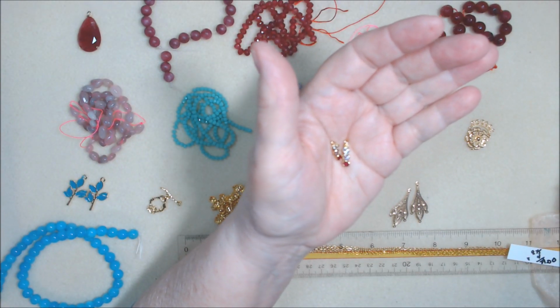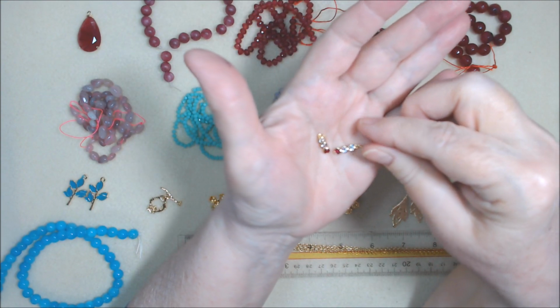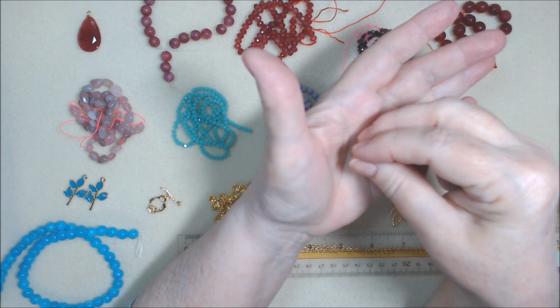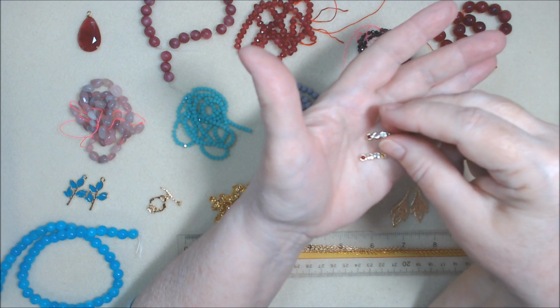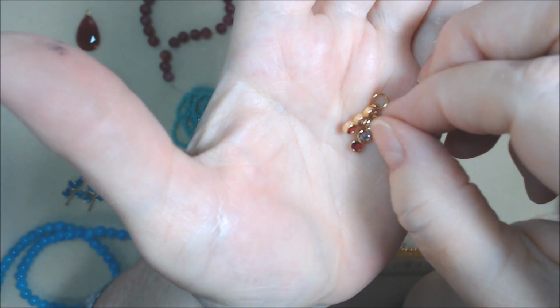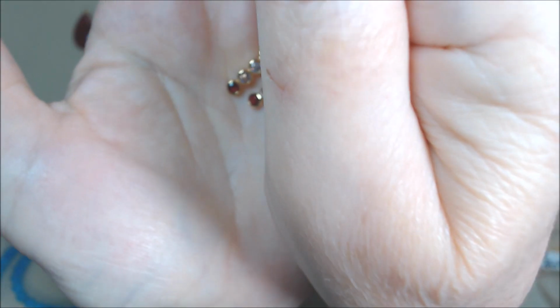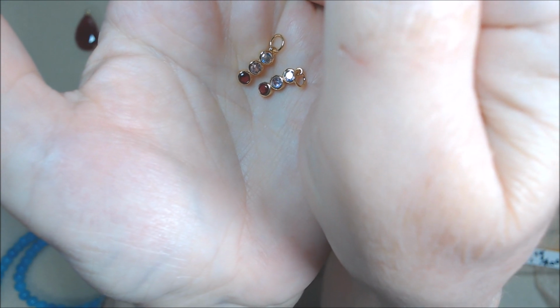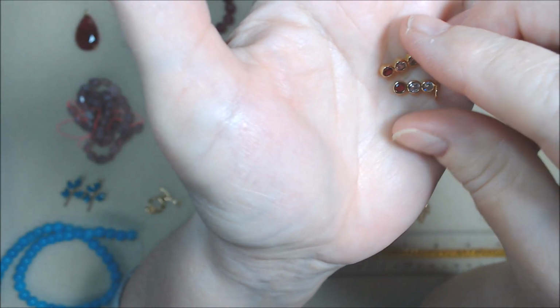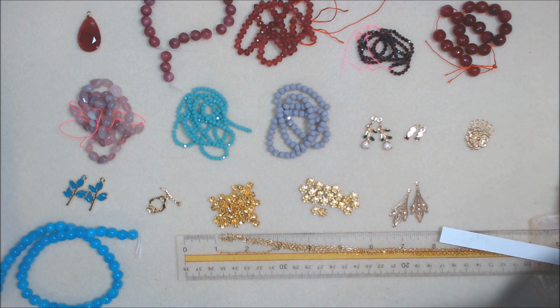These are number 10. They're two-piece, 13 by 4 mm, 18-karat gold-plated brass, and cubic zirconia drops. They're kind of petite, very petite. They have a clear, a light pink, and then like a garnet red kind of cubic zirconia. There you go, with a jump ring attached. Very cute, dainty. And those are valued at $5.99 for the pair.